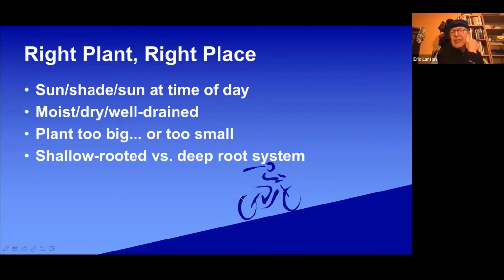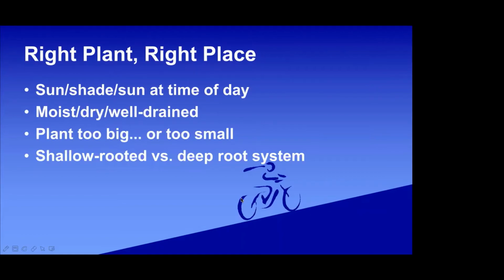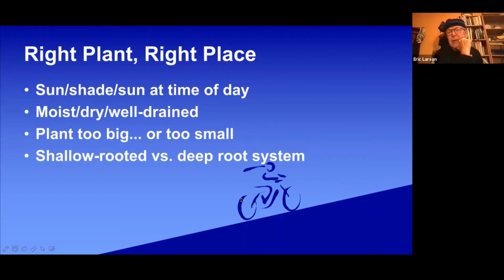And this is an example of planting something that will become too big. My mantra for planting trees: think big, plant small. In other words, you want to look at that plant over a lifetime. What's it going to become? Is it going to be a 75-foot behemoth? And how quickly is it going to do that? But you always want to plant small.